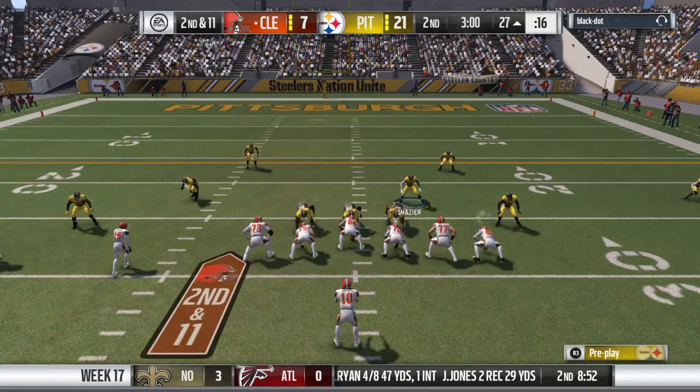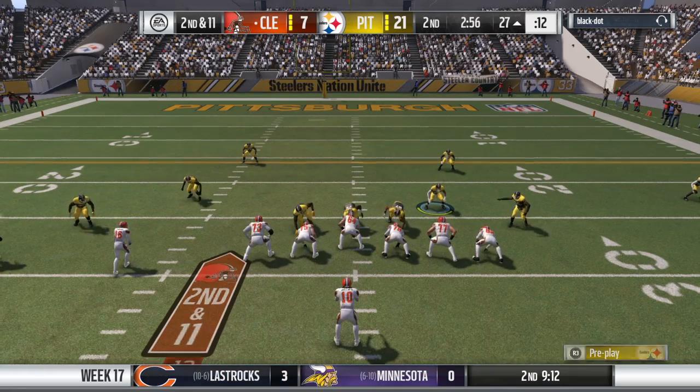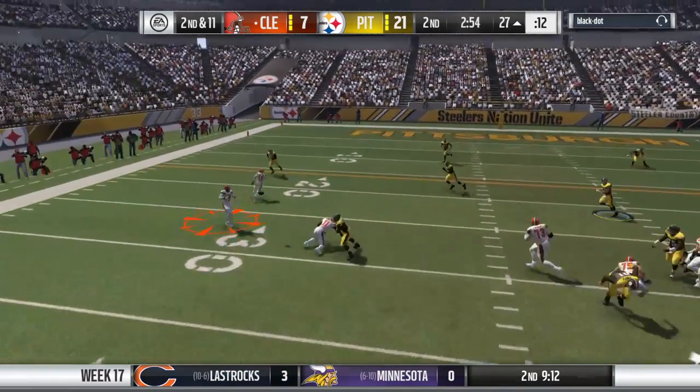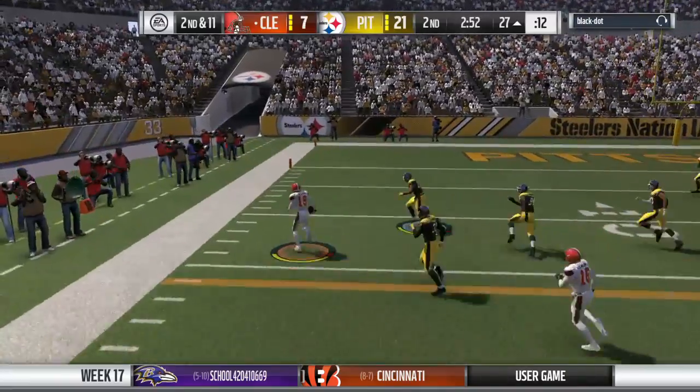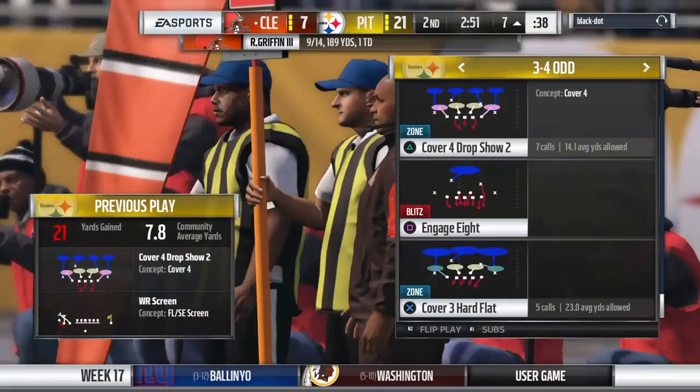It's a 5-receiver set. 3 to the left, 2 to the right. Now Griffin on 2nd down. The throw to the left side, caught by Coleman. And a nice gain of 21 yards.